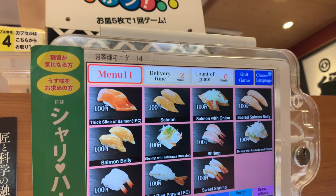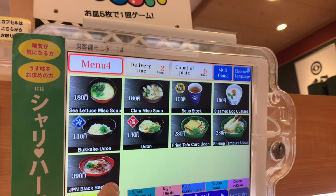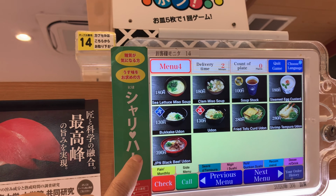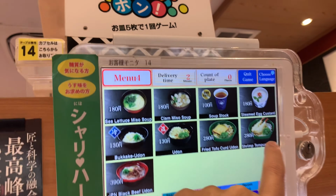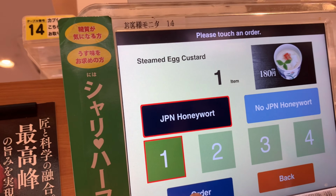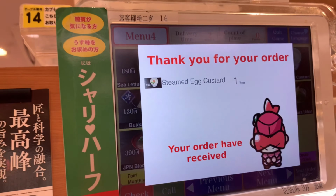To order some soup, we got this shrimp tempura udon. I want the steamed egg custard. That's 180 yen, it's about $1.60. It has seafood in it.